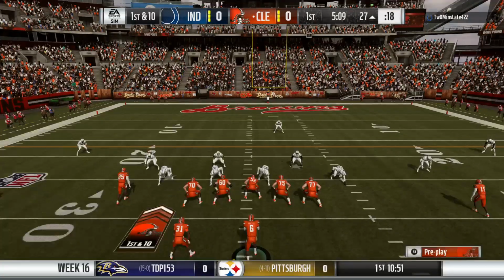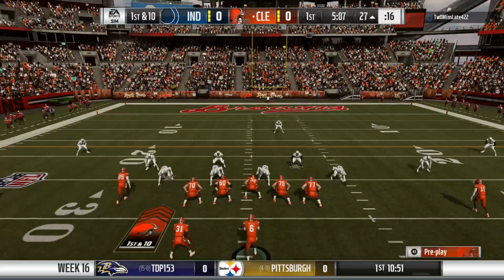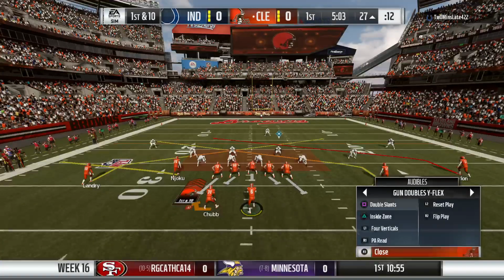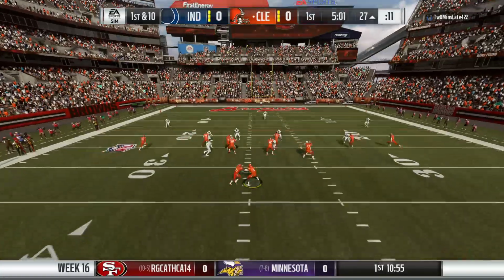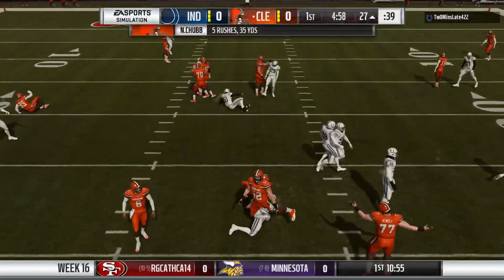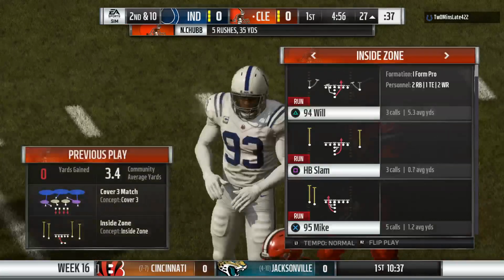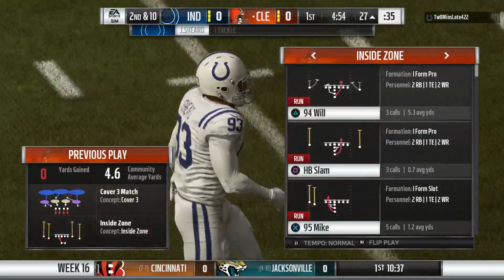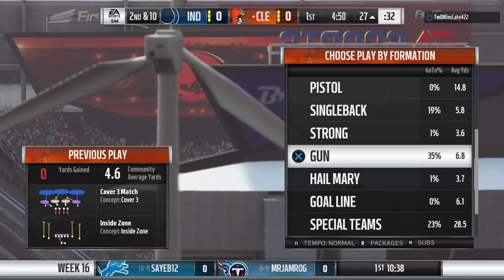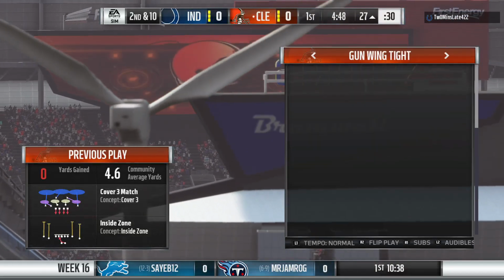Here we go. Check 4. On first down, they'll run with Chubb. And he's going to be met at the line of scrimmage and taken down. Jamal Sheard on the stop. And as a defensive end, getting off the ball quickly, swarming to the football, making a tackle. That's what we saw right there.